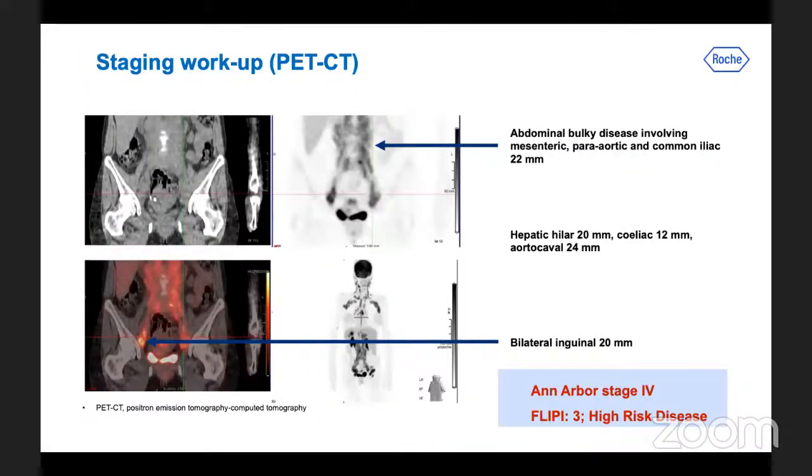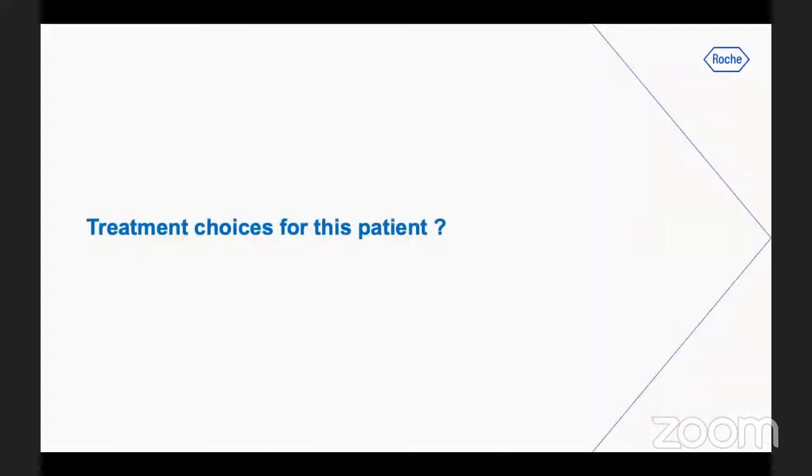So for the staging workup, we had discussed the PET-CT. There was abdominal bulky disease involvement, mesenteric, paraortic, common iliac, and the Ann Arbor stage was 4, FLIPI 3, high risk disease. Next slide. So, treatment choices for these patients.